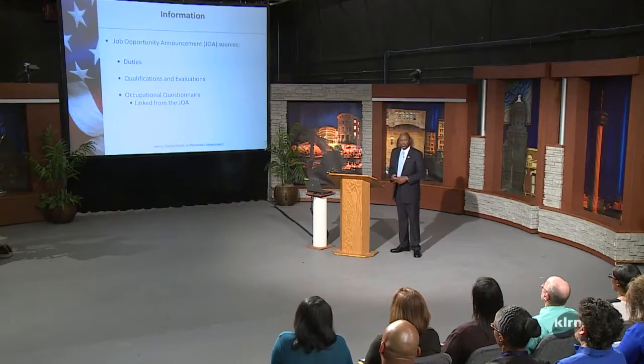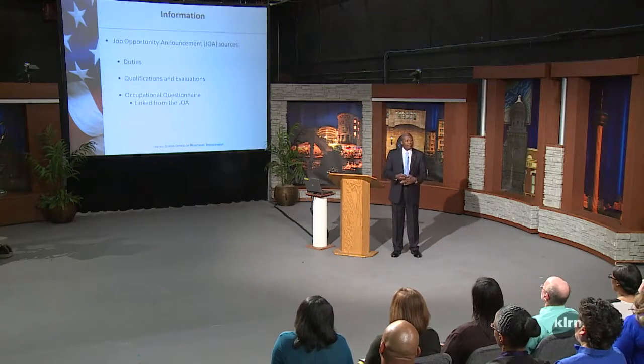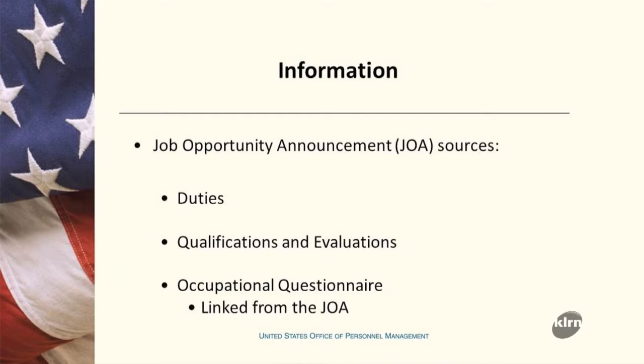Some of the information that you're going to get, remember, two key documents. Number one, the vacancy announcement. We talked about that earlier. That's going to contain the information of the duties that you're going to be looking at. It's also going to contain the information that you need for the qualifications and the evaluations that they're going to be seeking and looking for when you build your resume.